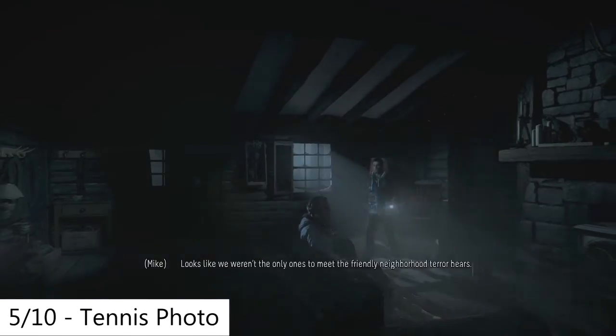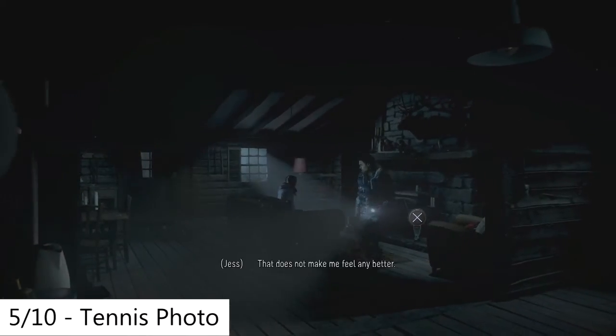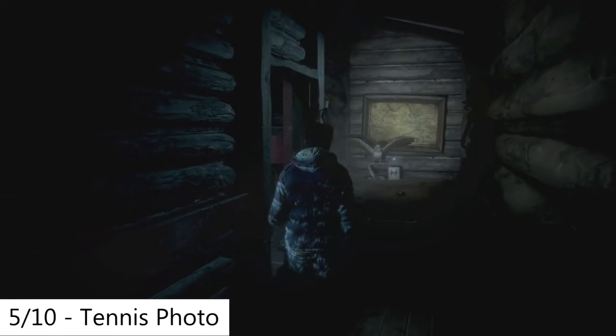And then from here, we're just going to make our way by this little kitchen area down the hallway. You'll pass the fuse box, and right beside the bedroom, you'll see this little table, and we're going to check the photo there.